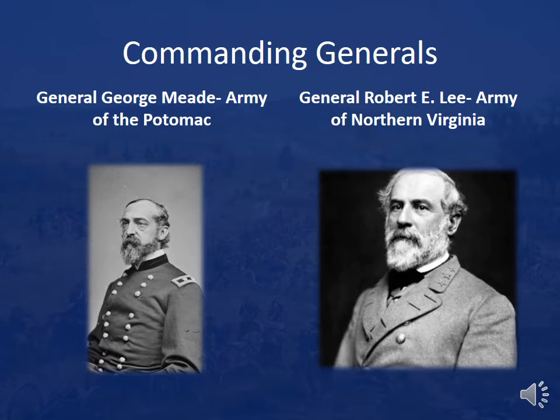And even though it was technically a tactical draw, the Confederates retreated back across the Potomac into Virginia, and this gave President Lincoln the political and military leverage to issue the Emancipation Proclamation. And then Lee had major victories at Fredericksburg in December 1862.